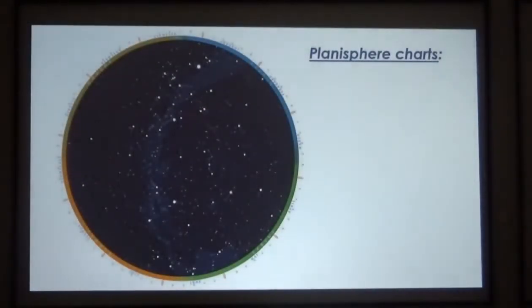Now, I'm going to be using these planispheric charts a little bit. This is Polaris in the middle, okay? And for those of you that haven't seen a planisphere before, basically what we're doing is we're taking the hemisphere of stars that's visible around the sky and we're projecting it flat. This is not unlike what happens when we take a globe and project it on a flat Mercator projection, okay? You get some distortion, unfortunately, but there's no way around it.